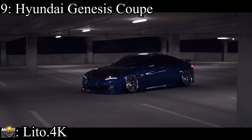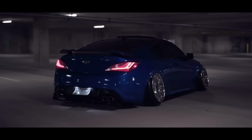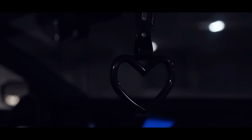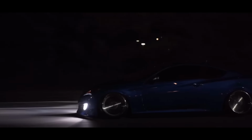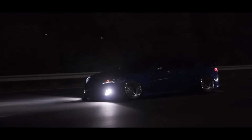Number 9 is the Hyundai Genesis Coupe. Such an underrated car. It comes with a 3.8 liter V6 that makes 348 horsepower, and it was rear-wheel drive, and it was one of Hyundai's first attempts ever at making a good sports car, and I think they smashed it out of the park with this one.